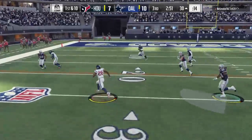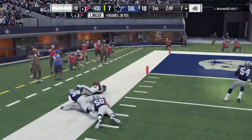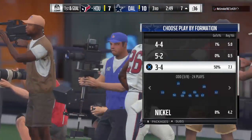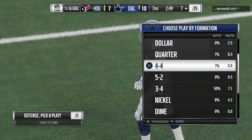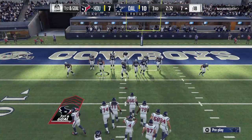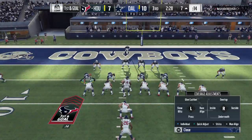Lamar Miller, and some room to work. And he is out of bounds, but not before taking this inside the 10 to the 7. That good for 22 and a first down. At this stage of the game, the run-pass numbers are a little bit out of whack because most of their yardage has come through the air. But in a sense, that just sets things up for big runs like that because the defense might be a little bit off balance. They pick up another first down with that run.